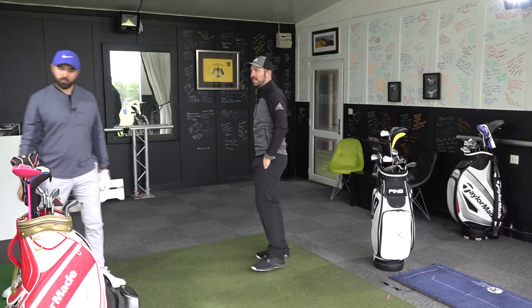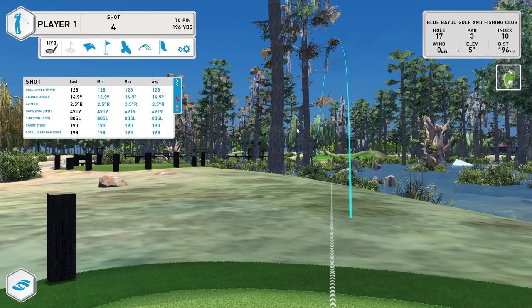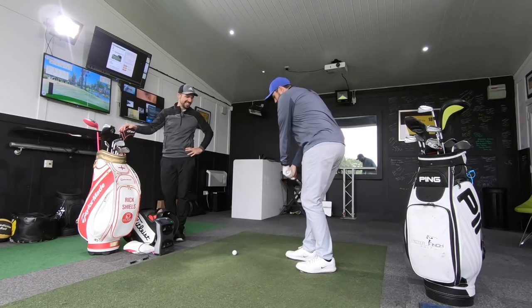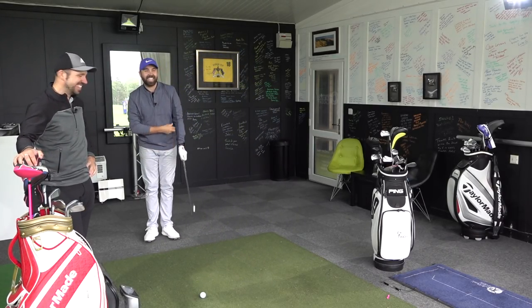Drew it round. You can see there how it just cleared the branch that I was aiming for. Now this is going against everything that I'm trying to work on in my golf game at the moment, because I'm trying to hit slicey fades for days. This is old Ricky. I've got to sling it.